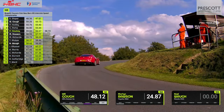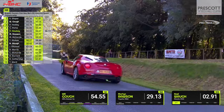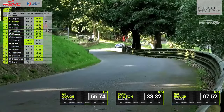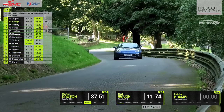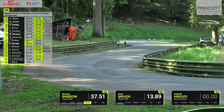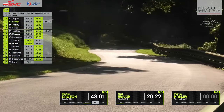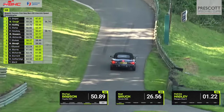So, you look on the screen here, after practice runs you've got Stuart Diaper in a Caterham, followed by Will Goff in an Alfa Romeo. Where do you get that in the same class? So there you go. Will Goff's just done a 56.74. Then Martin Rawson in the Toyota MR2, which we're not going to discuss in French. Benoit has to bite his tongue on this one. And then we've got Noel Waugh, I hope I pronounced it right, in a Mazda MX-5, and it was completely standard, Ben.